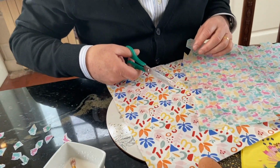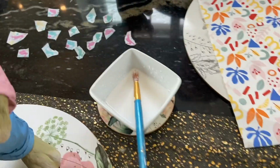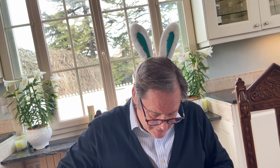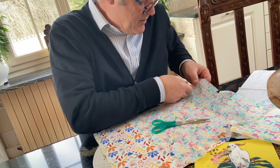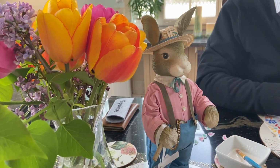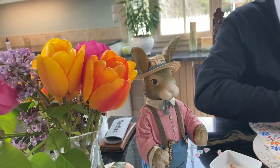What are you doing? I'm cutting out little bunnies. You've got a bunch of little bunnies. Yeah, they're all going to go on the eggs. I'm pretty excited to see what you're going to do with all those little bunnies. I'm going to do a bunny Easter egg. Well, it might even be a masterpiece, who knows? Well, I think there's no question of that. The Easter Bunny thinks so. He's saying, yes, it's going to be wonderful.